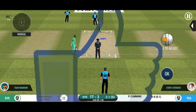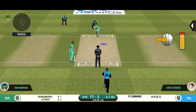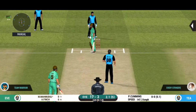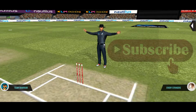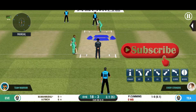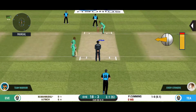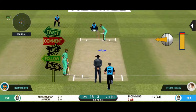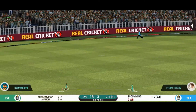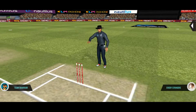He should look to get his eye in before trying something extravagant. Wide ball signaled by the umpire. The bowler will have to be extra careful of the line he bowls to this field. That is in the air and in the gap as well. Goes for 4.